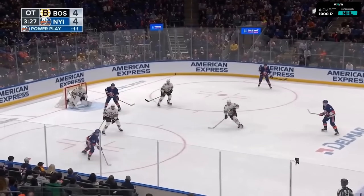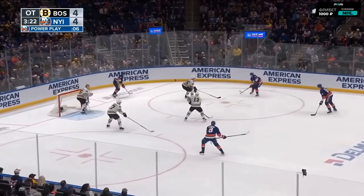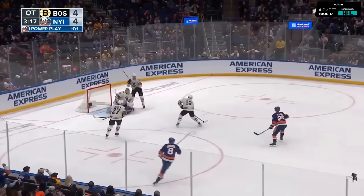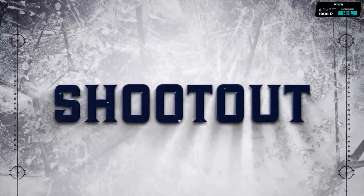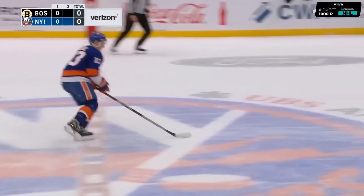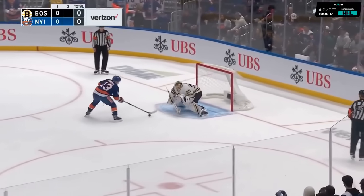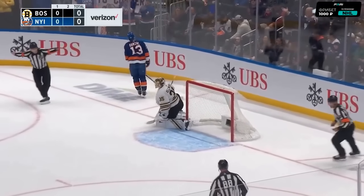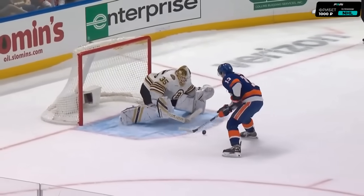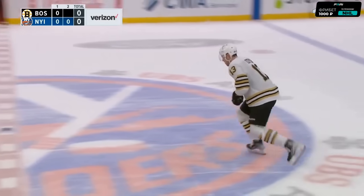Dobson to Barzal. Nothing there. Barzal gets moving. Still nothing opens up. Barzal got it to Dobson in front. A save from Allmark. Matt Barzal has participated in now all 4 shootouts so far this season. He's 0 for 3 this year. Barzal never really got the shot away as he went to the backhand. See, look, great positioning. Barzal's got it all the way to his backhand, so this is a big save right now for Sorokin. Needs this one.